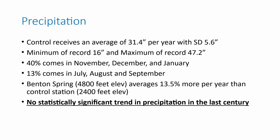The average annual precip collected at that weather station is 31.4 inches with a standard deviation of 5.6. Standard deviation means the data typically varies plus or minus 5.6 inches from that 31.4. But within the period of record of 100 years of measuring precip, the lowest was 16 inches of precip in a year, and then the highest was 47 inches per year. And so those values are about plus or minus 50% of the average. But typically, we're within 5 inches of precip of the mean.